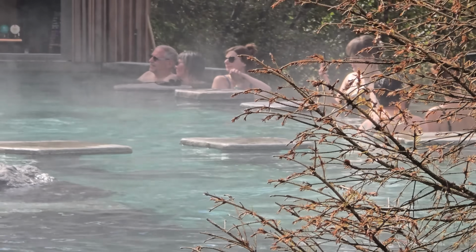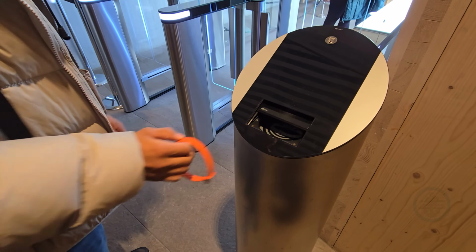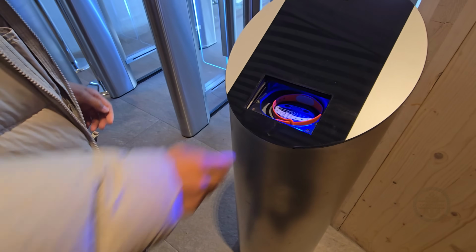Also, we brought our own towels from the ship, but if you forgot stuff, you can rent it. And when you check out, the machine eats your wristband and off you go.